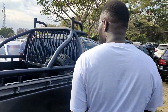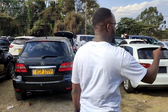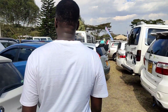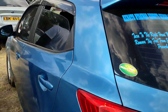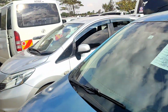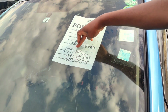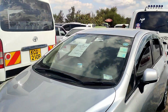So we continue looking. We see if we will get some more. Yeah, I see some Demio here. Already from far, I see this Demio is tinted. Okay, if it is tinted, probably not for public service use. I see this is a Demio of 2014. The mileage, again, trick here, they are not indicating the exact one, they are putting low, and it is being sold at 675. And there you have the numbers for you to call. All right, so let's continue.